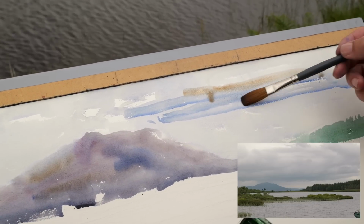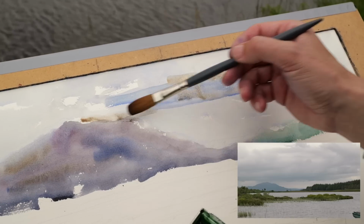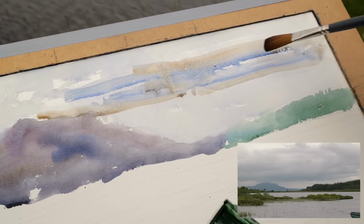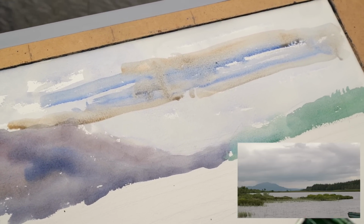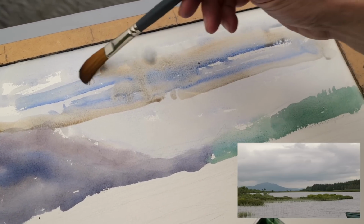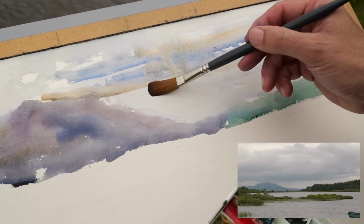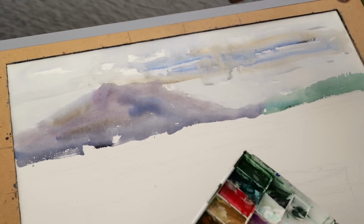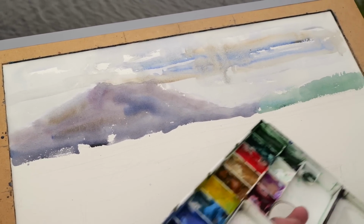There is an effect of layers of clouds today, which I quite like, maybe going into there a bit. And spreading it up high, softening it a bit, giving an interesting effect. Going right the way across. I like a dramatic sky.